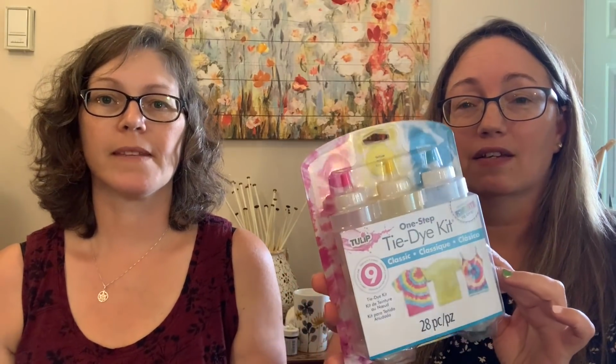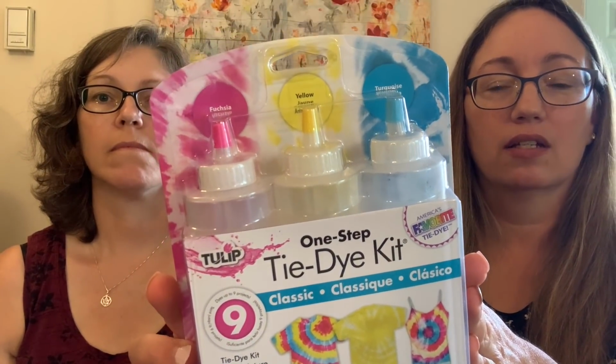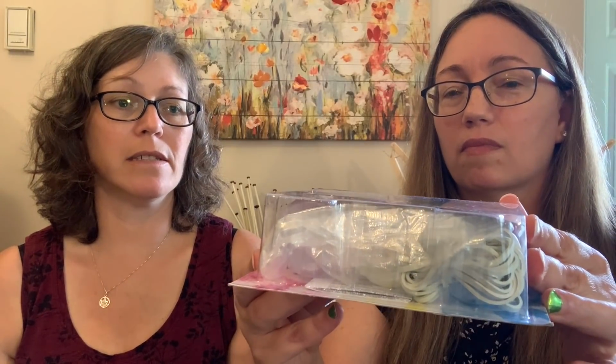Okay, so, oh yes, I did buy some Tulip dyes. These are kind of neat. So fuchsia, yellow, and turquoise is what I decided on. They have similar stuff at the dollar store, and I don't know if they're Tulip or not, but they were tie-dye kits at Dollarama because the kids and I bought them once, and we did a bunch of old t-shirts and some socks and whatever, and had lots of fun with it. But the dye didn't really stick on the socks because they weren't 100% cotton.